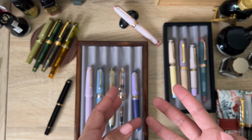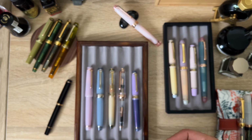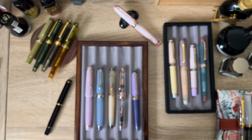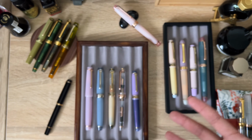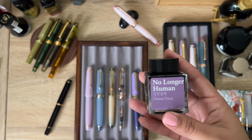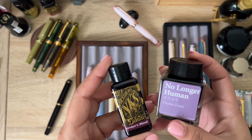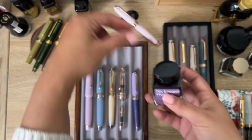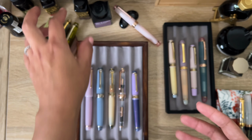I would say with ink, I've just been more open to experimenting with different brands and adding more colors. For a while, I was really sticking to the browns and the greens, but now I'm really trying to branch out and really use other colors, like, you know, purples or deeper reds. Those have been kind of sort of new to my lineup.